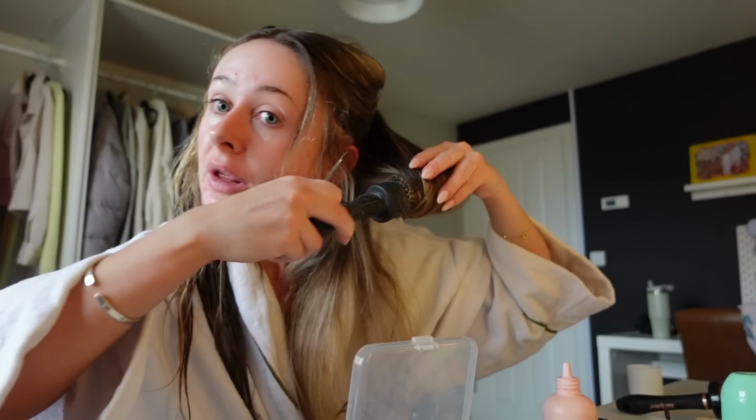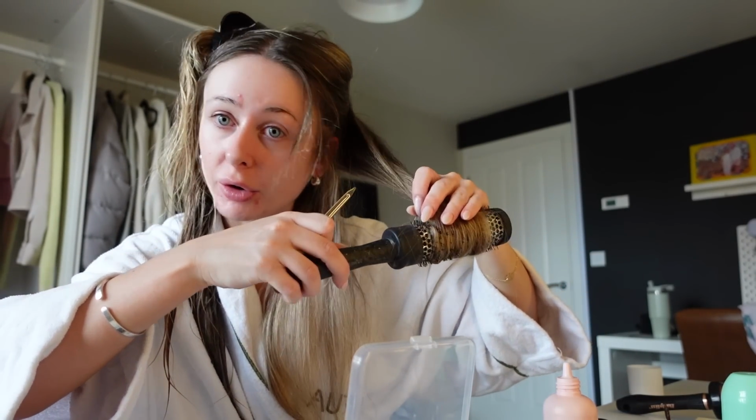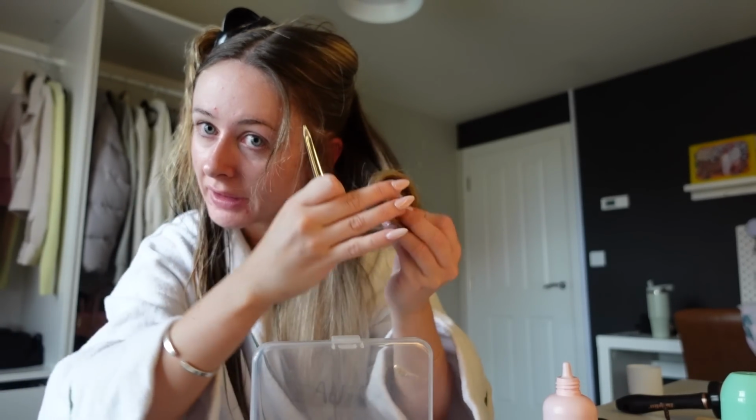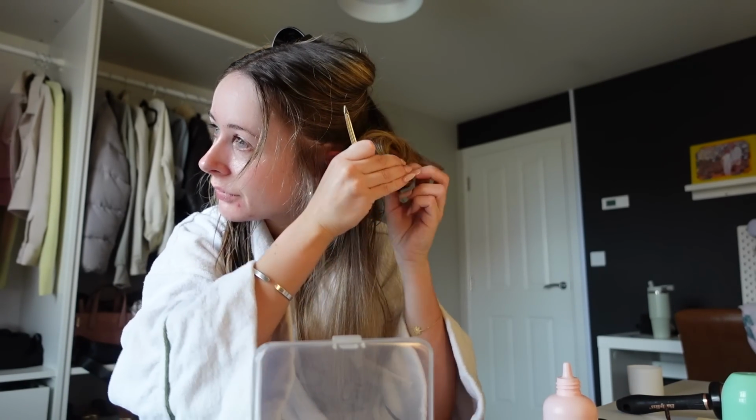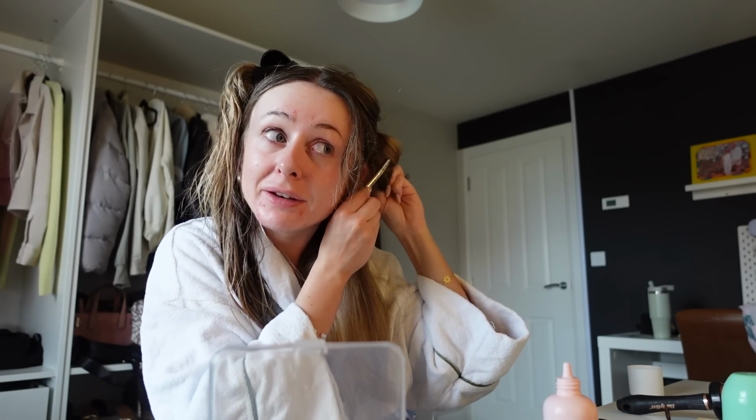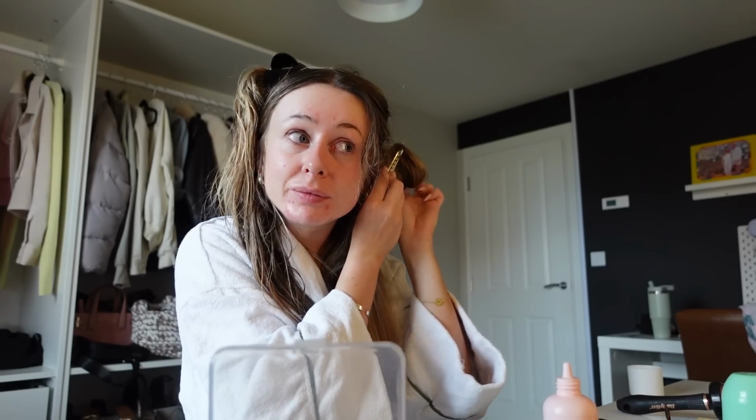I just get one, let the blow dry curl gently roll out, and then twist it with my fingers like this until I get to my root, and then literally just slide the clip in to secure it. So that it can cool like that, and it just lets the bouncy blow dry cool and set in place, and it lasts so much longer. So I'm going to go ahead and do my whole hair like that, and then while that's cooling I'm going to do my makeup.